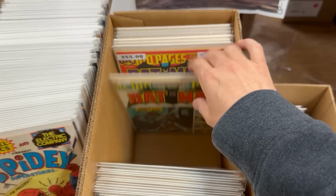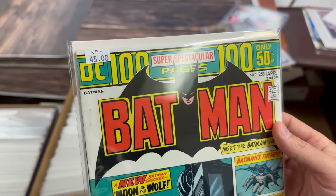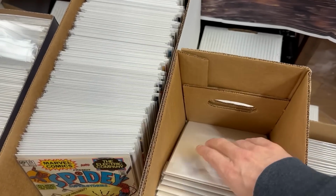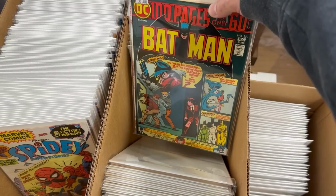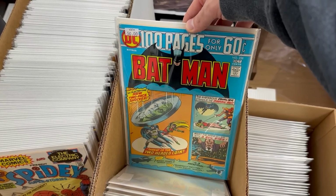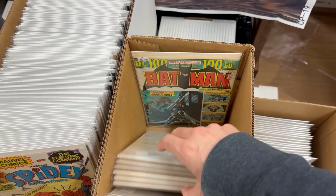And these were really cool. These are some square bound 100 pagers in decent condition. It says VF on there. And some of these are definitely keys and are worth grading. Like I know this one is definitely worth grading in a decent grade. So I just wanted to check these other ones. It's possible that they're not worth grading, but I'll take a look.